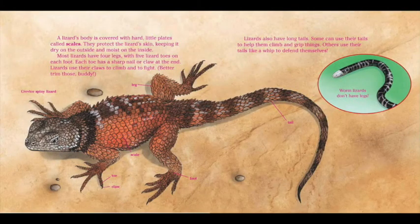A lizard's body is covered with hard little plates called scales. They protect the lizard's skin, keeping it dry on the outside and moist on the inside. Most lizards have four legs with five toes on each foot. Each toe has a sharp nail or claw at the end. Lizards use their claws to climb and to fight. Better trim those, buddy.